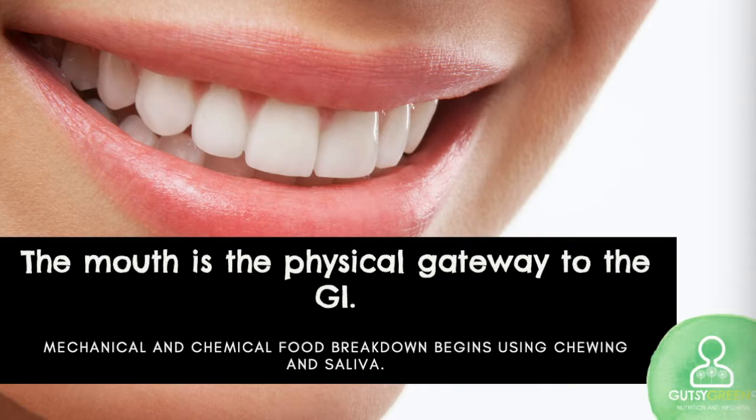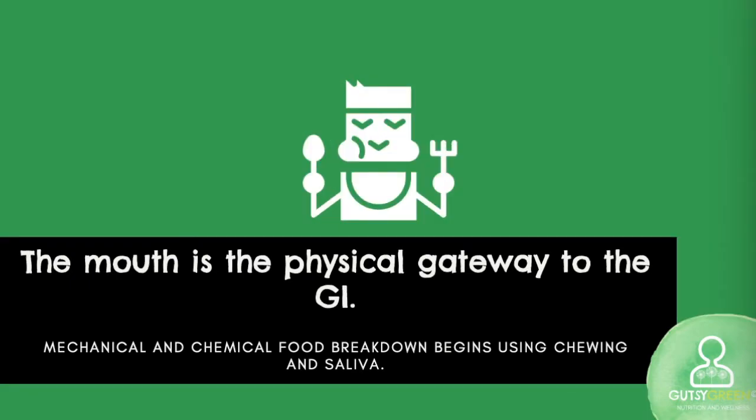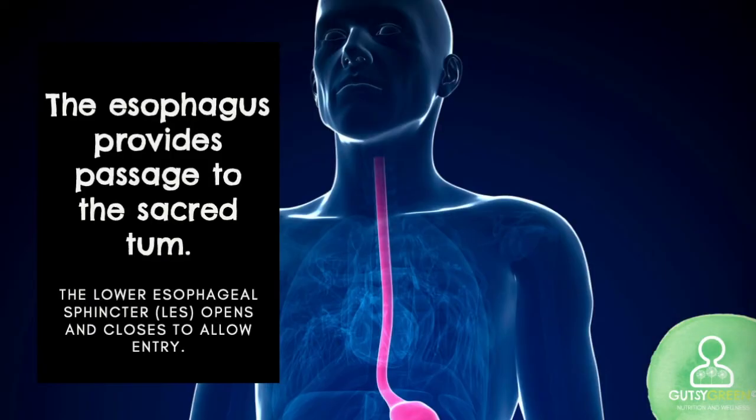Now let's move to the physical gateway of our GI tract, the mouth. When we ingest a bite of food, our mouth uses a combination of mechanical and chemical processes to prepare it for the stomach. First, saliva is produced. Saliva is mostly water, but also contains salivary amylase, a form of digestive enzyme that breaks down carbohydrates. Next, the teeth and tongue work together to mash and mix the food into a paste that can easily move down the esophagus and into the stomach.